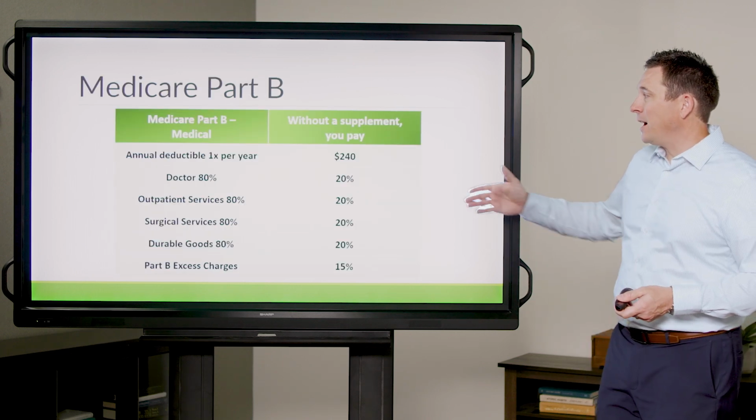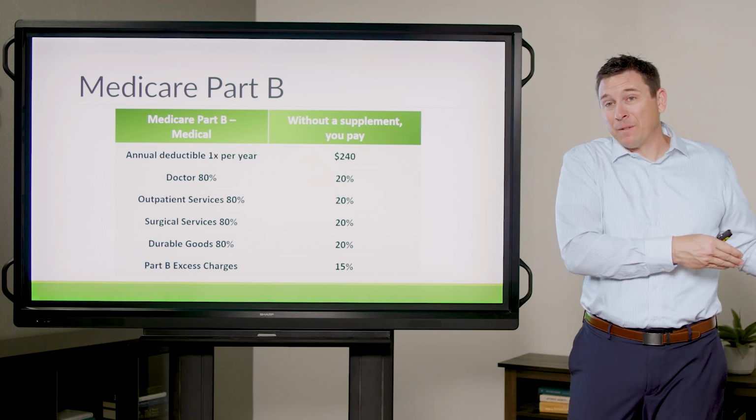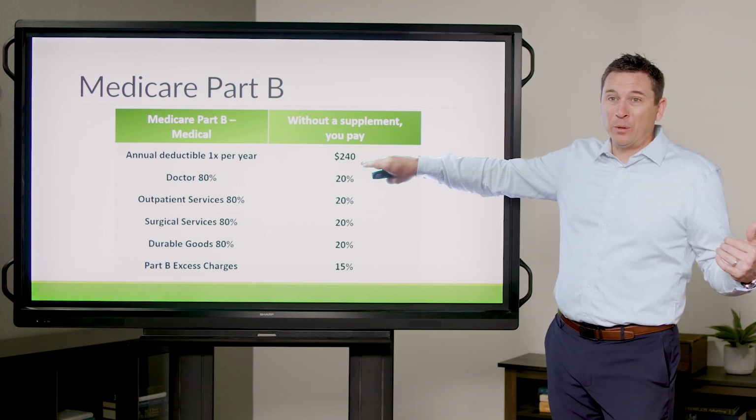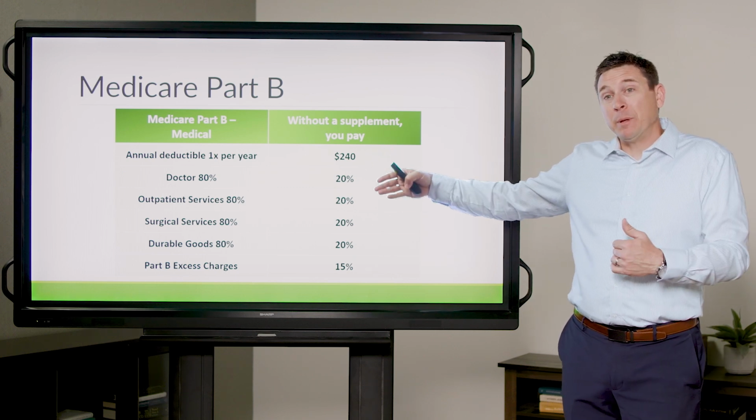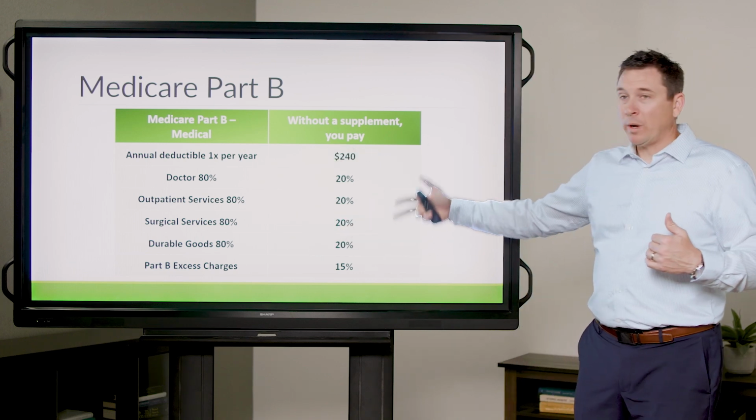Part B of Medicare has its own deductible of $240. This deductible is different from your hospital deductible in that it's annual. You just pay it one time a year. Once that's been paid, well, now Medicare's kicking in and they're going to pay 80% while you're paying 20%.